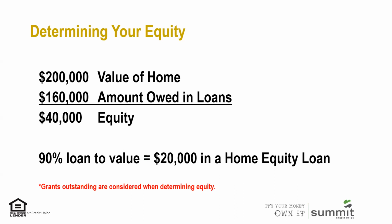So how does Summit determine the value of your house for a loan? When we determine which method is being used for determining the value and have the value back, we then take into consideration the amount minus the loans that you currently have outstanding. The amount that is remaining is the equity in your home. As you can see in this example, the home value is $200,000. The amount owed on loans is $160,000, which means the equity is $40,000. From there, we take into consideration the loan to value that you borrow. For example, 90% in this example would equate to $20,000 in a home equity loan.